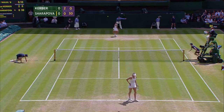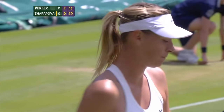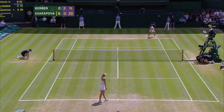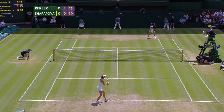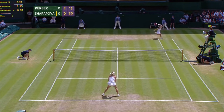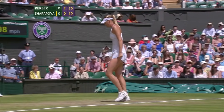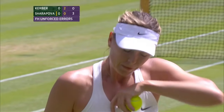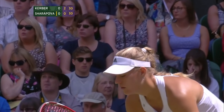Oh. 30-15. Well, the forehand appears to be the weak area at the moment for Maria Sharapova. Three forehand unforced errors. Yet to get on the scoreboard here, 30-all, love 2.